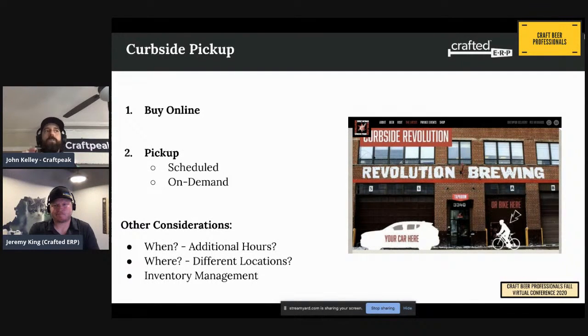Now, the difference between the two is a scheduled pickup would be where, as I'm checking out with the beer, I would have the ability also to schedule a time with that brewery that I would be able to come by and pick up that beer.